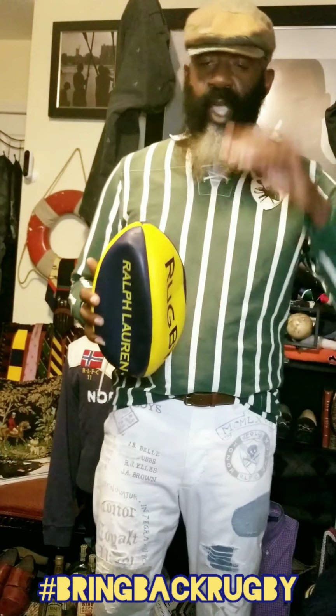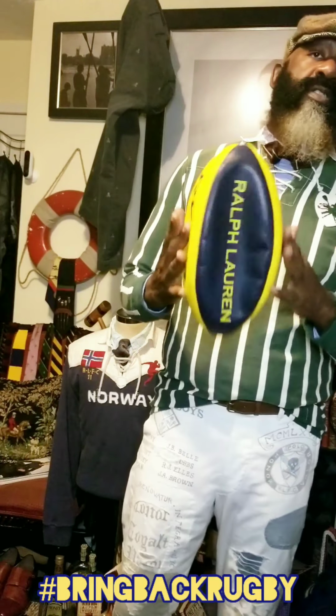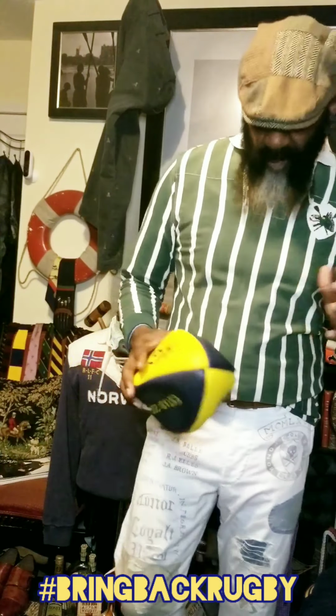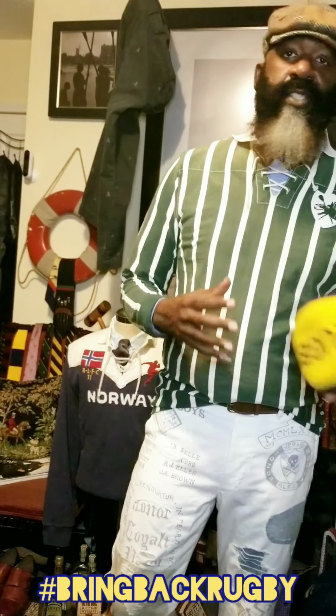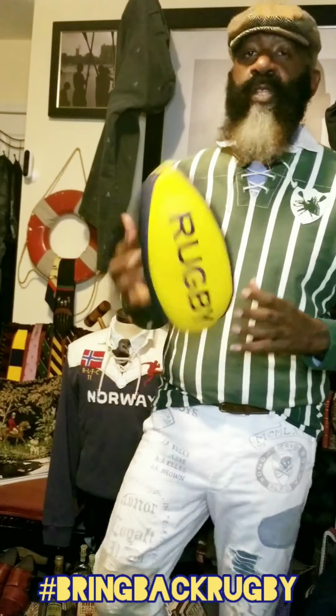Oh, and I got my Rugby Ralph Lauren patchwork driving cap on the top of my head. Look, and I'm ready to rock and roll. I can go run errands, I can go sit down and have a nice lunch somewhere, or I can go hit the pitch and score 2 or 3 tries running your ass over, like my daughter used to do.